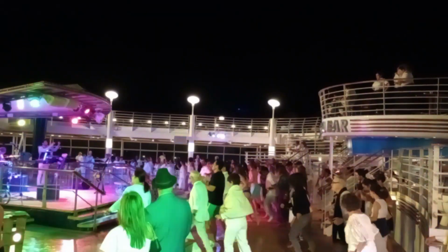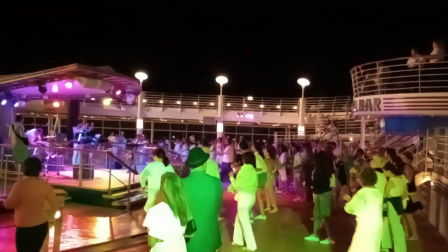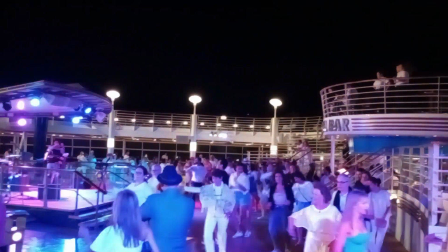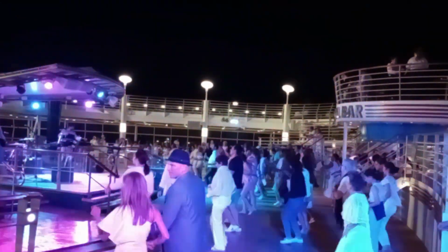So I'm going to leave you here with the nighttime festivities on the deck, by the pool. They had lots of things going on. This ship tour is not an exhaustive list, but it gives you an idea of some of the different things you can do on board and places you can see.